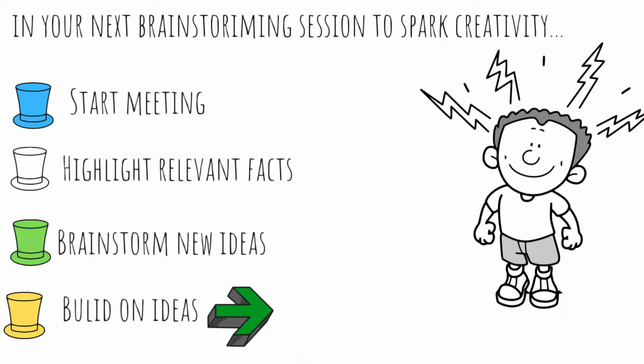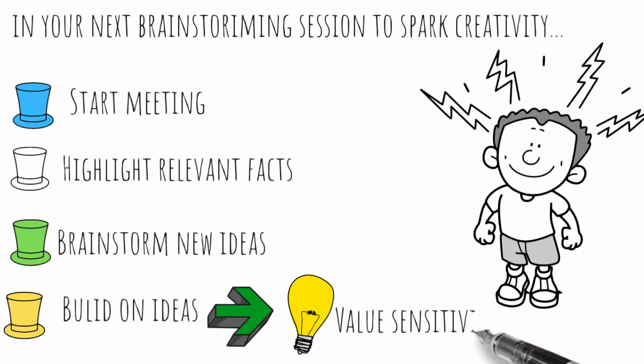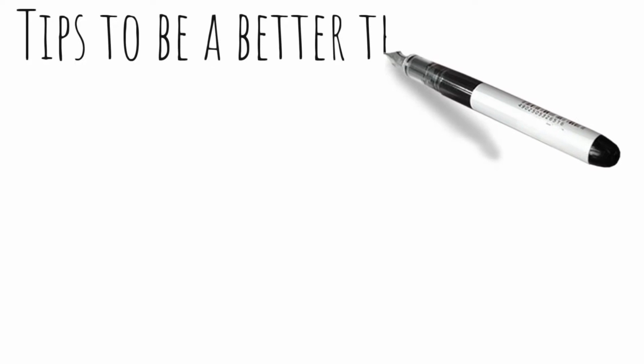It is often the case that the yellow hat perspective is both the most neglected and most influential point of view. We tend to shoot down proposals rather than seeking their positives. De Bono calls this value sensitivity. With value sensitivity, your team will become more innovative and open-minded as they learn to build on one another's suggestions, rather than seeking their own.